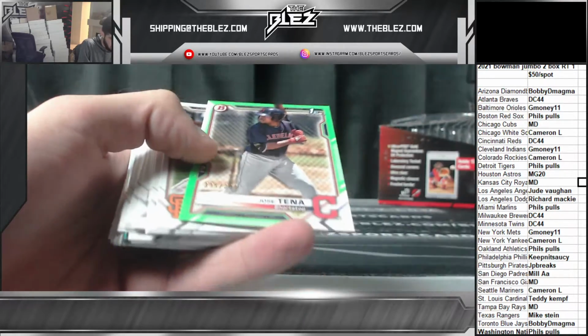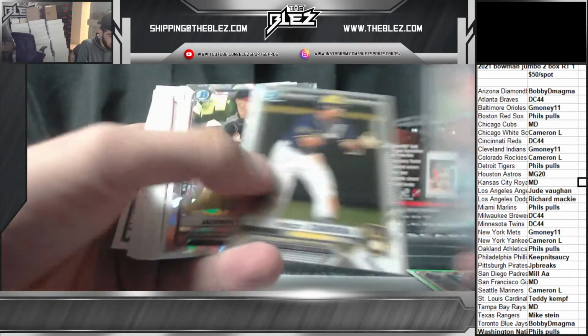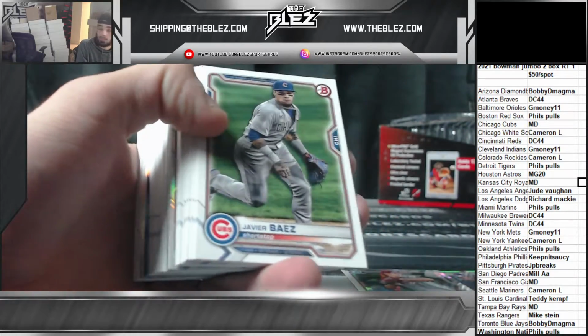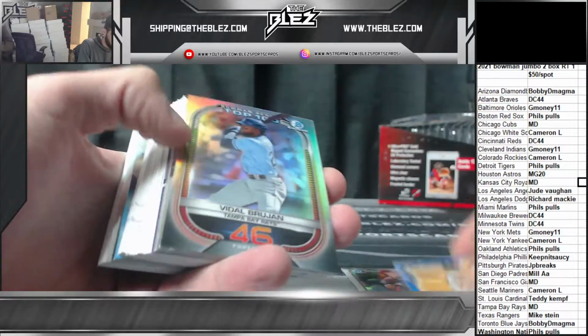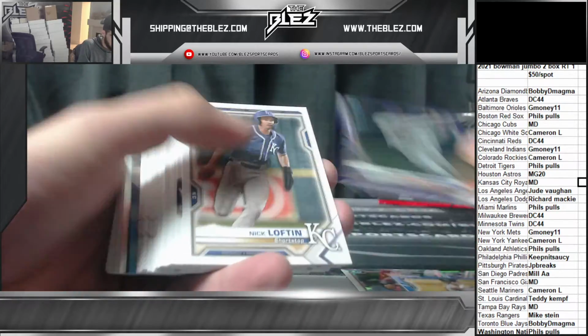Tana lime green paper, $3.99. Wander Kelnick, Atomic of Rutledge. Blue rookie paper of Garrett Crochet for the White Sox. We have an upside down purple of Isaiah Green, number to 250 for the Mets.